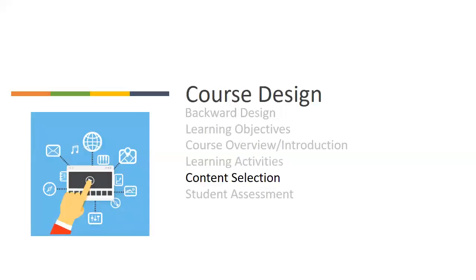Perfect. All right, and then content selection. This is one of those things where we get back to, if we flip back to the back of the second page, where you start to look at your backwards design. So we start to look at curriculum, and each of the professions is very different here. For us in the PA world, it's really easy.